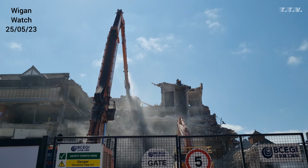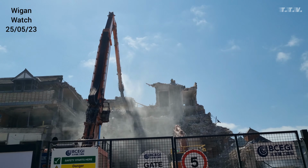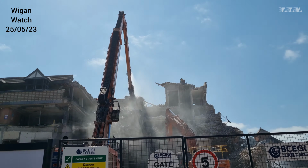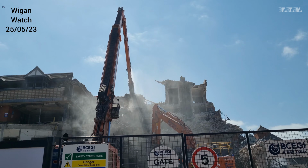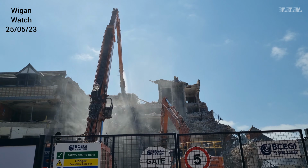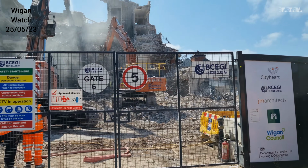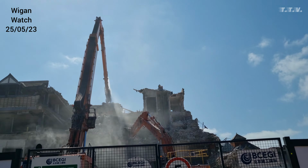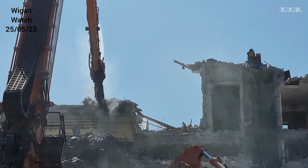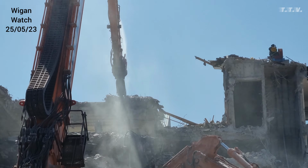So it's Wednesday afternoon, coming up to 3 o'clock. They've obviously got the big machine working again now. I can only assume it was some kind of hydraulic problem because it was gripped onto the lift shaft cabin thing. So it's got a little friend with him as well today, which is nice. It's rubbish working on your own. Sadly we're directly in the sun here, but you can still get an idea what's going on.